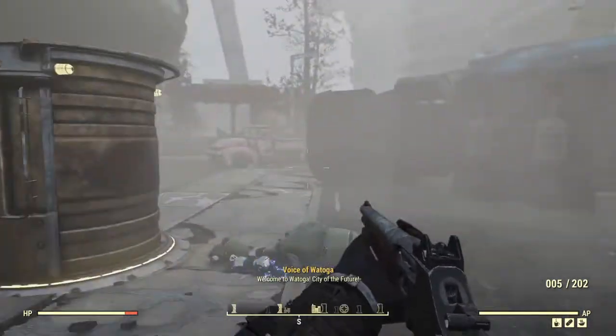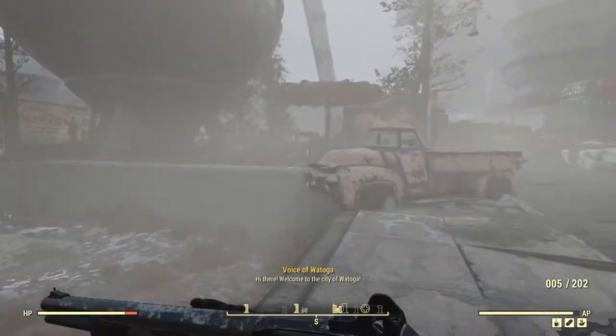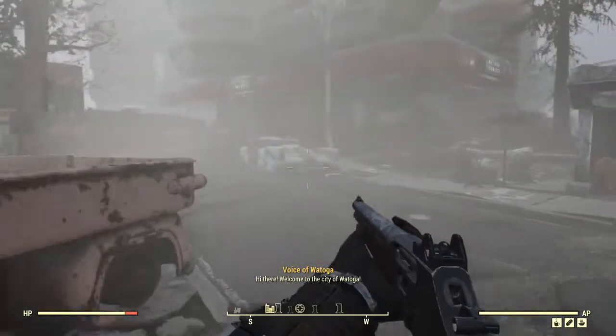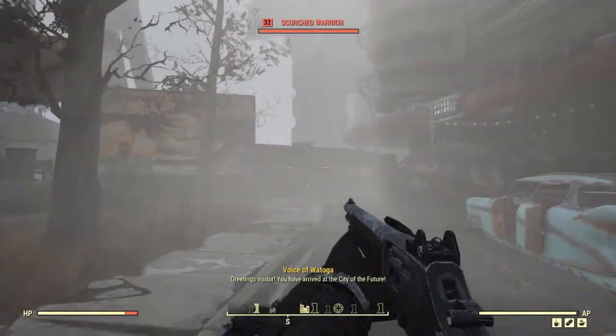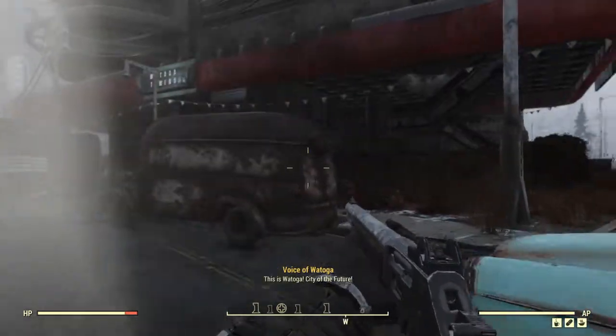separately. But right now we're just going to explore Watoga, see what quests come out. I imagine there's going to be quite a few. Bit foggy at the moment, sorry about that.